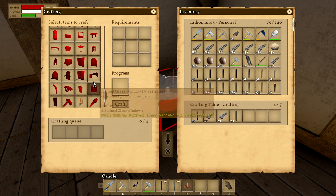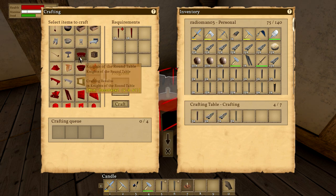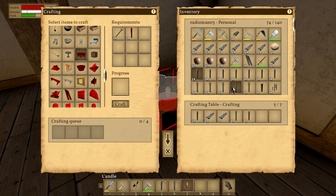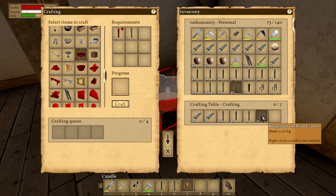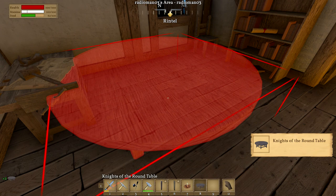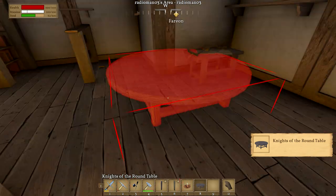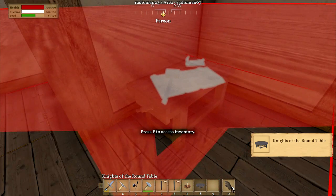Oh, there's a square one, but I don't want the square one. I want a small round one. There is this guy right here. We might have room for him. Let's try him out. Oh, boy, that's much bigger than I thought it was. That is huge. That's really big.